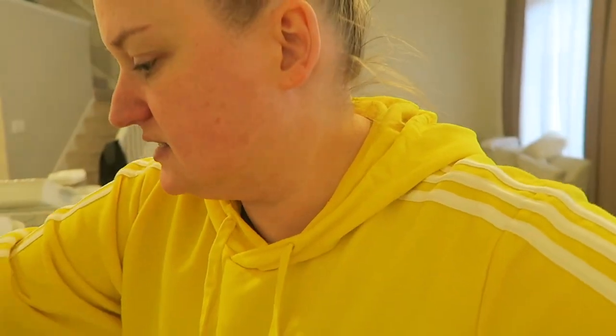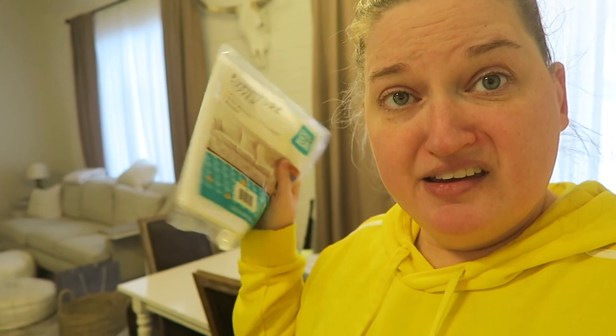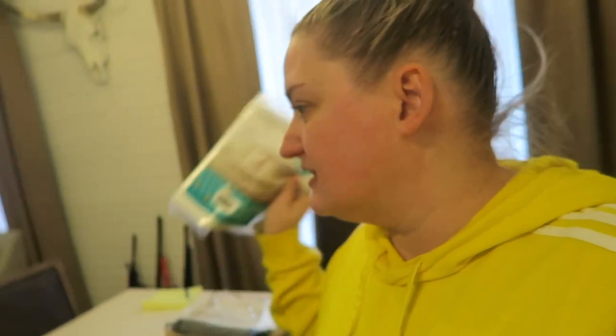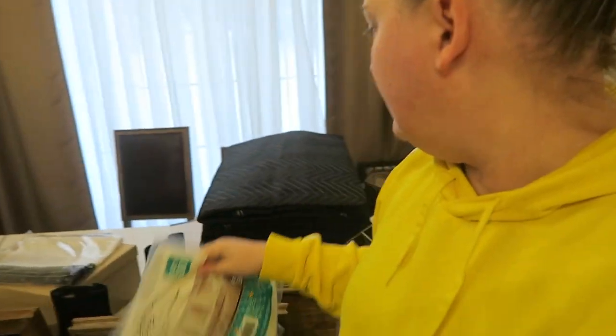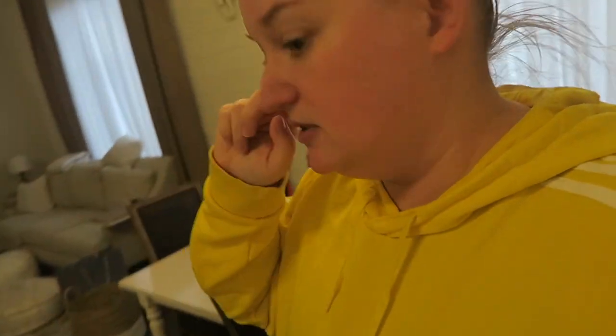And then I did get one of these things. I think I got this from Target or somewhere. It's basically like a furniture cover thing. It's just like a plastic cover for your sofa. I wanted to get this just because of the upholstery. And then on the base of how I'm gonna set this up in the pod, I'm gonna put a furniture blanket on there to just have double protection, you know what I'm saying?